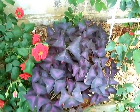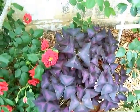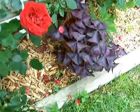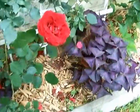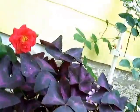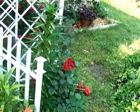Here's the purple shamrock plant. She called it a magic plant. We divided it into two, and John's been religiously looking after it for me. And there's the other one. Don Juan.